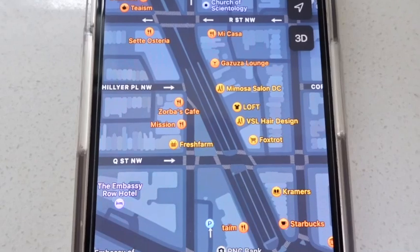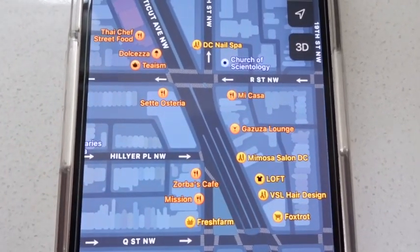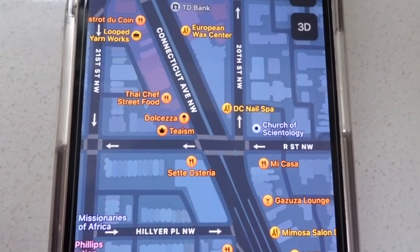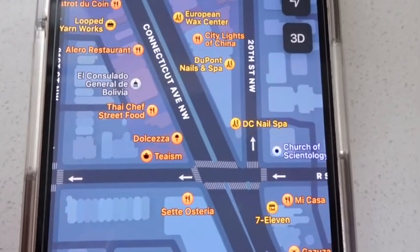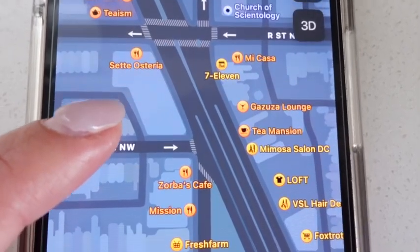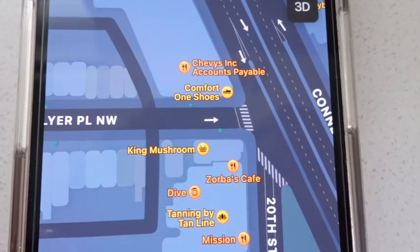All right, let's go. So I'm going to explore this portion of Dupont Circle today. I believe this is the northwest portion down Connecticut Ave. So let's see, what should I try? For breakfast, I think I want to go to Tea Mansion, and then there's this other tea place, I think, nearby.